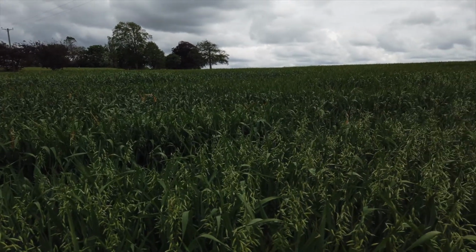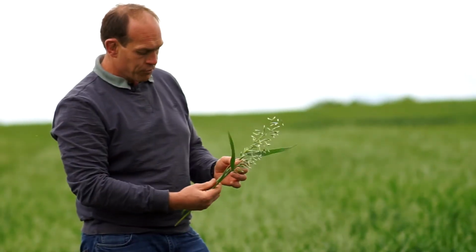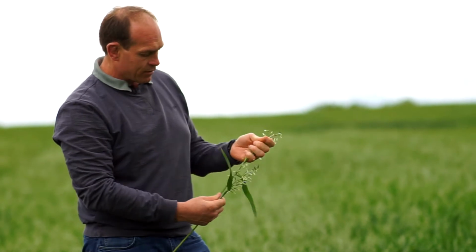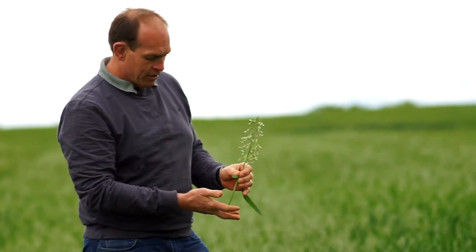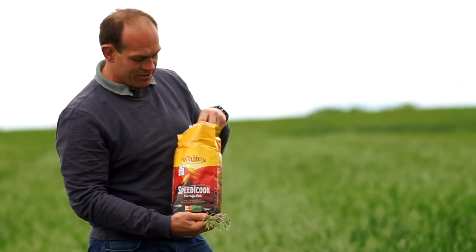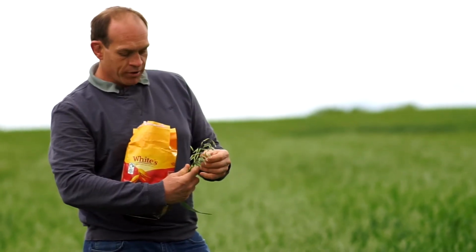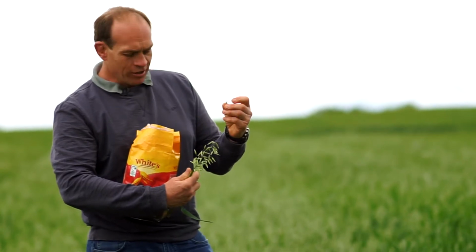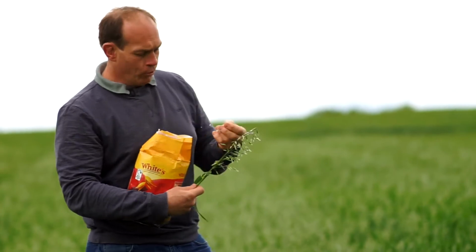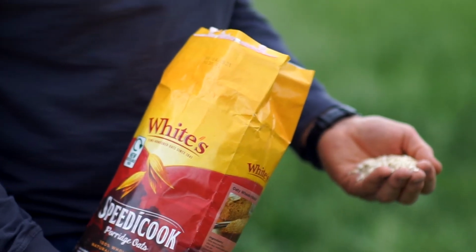About 6 or 8 weeks away from harvest, the grains are starting to come through. This will extend a bit further, and you can see the grains that are on that particular stem. We've got our bag of oats here, so effectively each one of these kernels on what's called the panicle of the plant will be rolled into the porridge that we can see here.